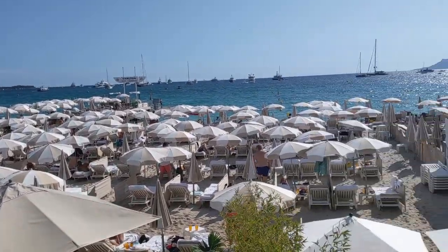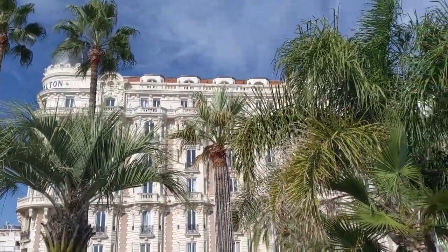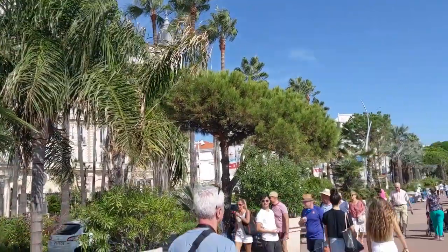So here we have the beach club of the famous Carlton Intercontinental Hotel, which is right here. It's a beautiful hotel. We're gonna have to take a sneak peek inside.